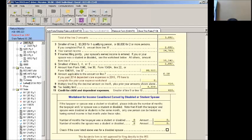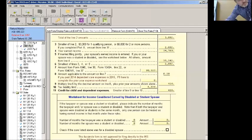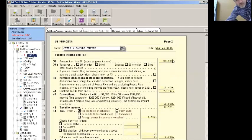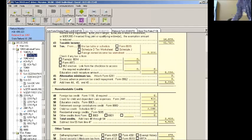Child dependent care. Everybody see how I got that in there as far as the credits? Then if we go to our 1040, page 2, on this return, we can see under our credit for dependent care, 416, carries right over there for us. Real quick, I'm just going to show you New York here.